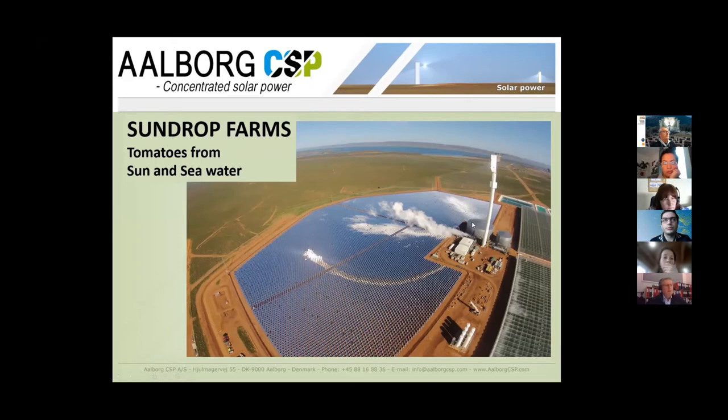The high temperature is used to drive the desalination plant, which is a thermal desalination. And the 60 degree tank is used for heating the greenhouses during nighttime. And you see in the background Spencer Gulf, from where the salt water is taken in for the desalination, and the brine is rejected back to the Gulf.